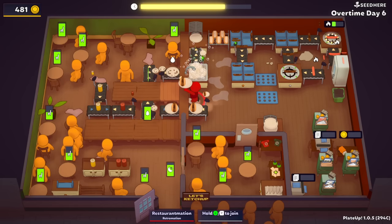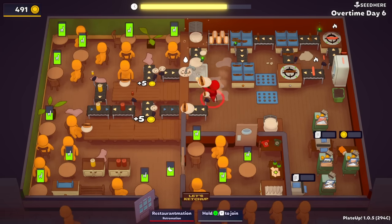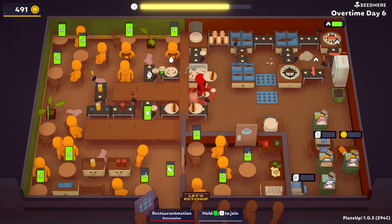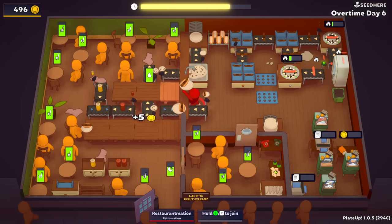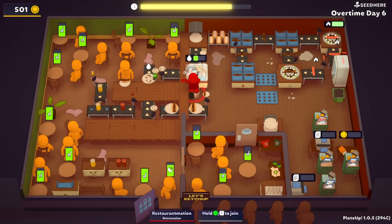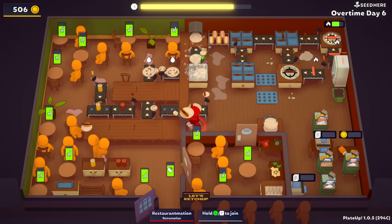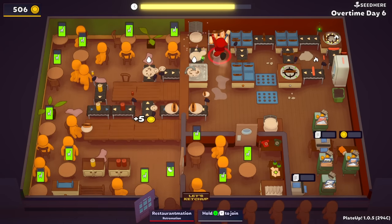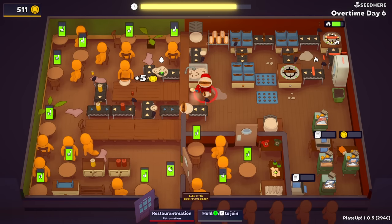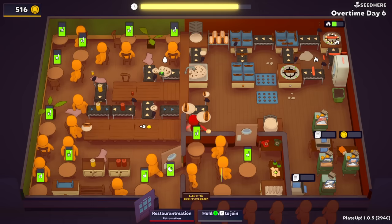That patience is running low. Okay. Bonk, bonk, bonk. Come on, order faster! Imagine that perk right now. That just makes it so they order immediately.